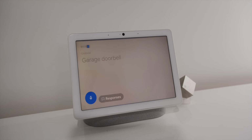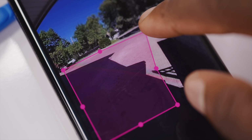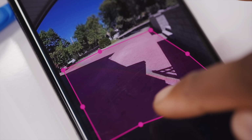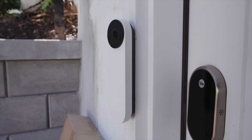So if a delivery person's at the door and I'm not home, I can just tell them through the microphone to leave the package. I've done that a few times. And then it lets you specifically set your zones for where it should look to send you notifications, so you don't get tons of unnecessary ones from cars driving by or things like that. All the classic features you'd want from a smart doorbell.